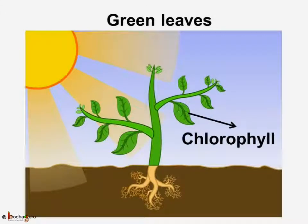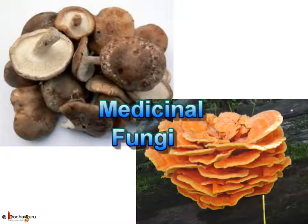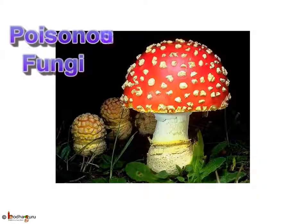In the process of photosynthesis, chlorophyll is the main factor because chlorophyll can trap sunlight for preparing food. Then what happens in the plants which are not green and don't have chlorophyll? Fungi cannot make their food and depend on dead or decaying plants and animals for their food. Some fungi are useful and medicinal. Some are poisonous and harmful.